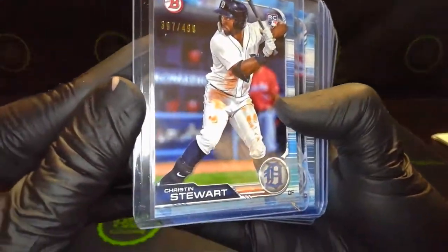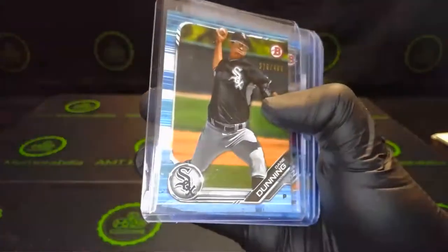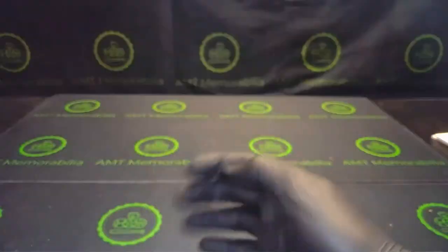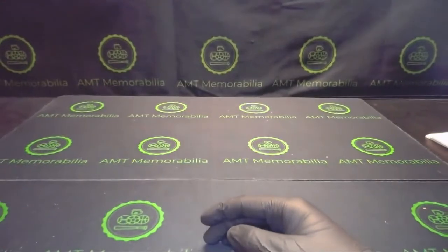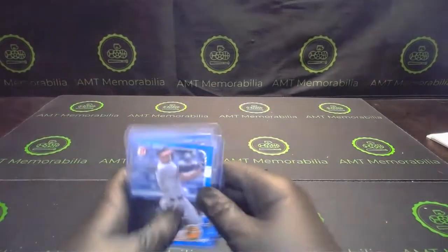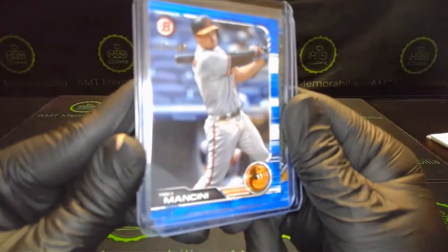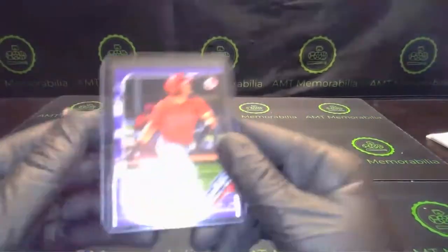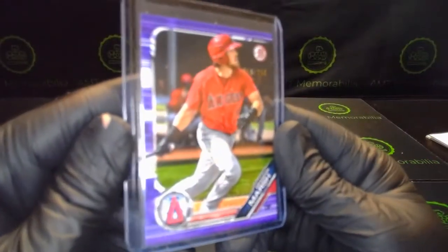Here we go. Recap. Paper out of 499: Christian Stewart, Mitch Haniger, Dane Dunning, Jose De La Cruz, Clayton Kershaw, Mackenzie Gore, Chad Spanberger, Ronald Guzman, and Alex Fiedo. Sorry about the ripped glove that happened on the last box, so I didn't change it out. Blue paper out of 150: Trey Mancini, Mitch Keller, Arani Mauricio. Purple paper out of 250: Brandon Marsh.